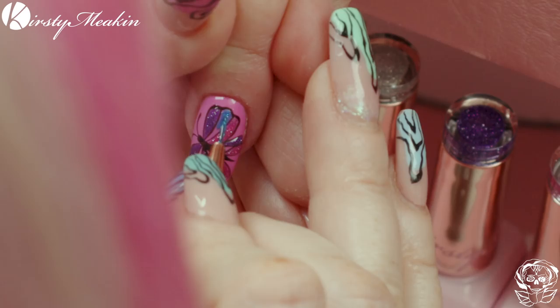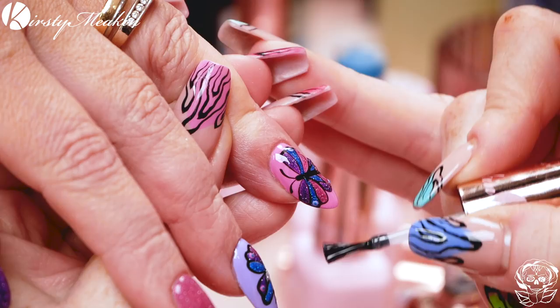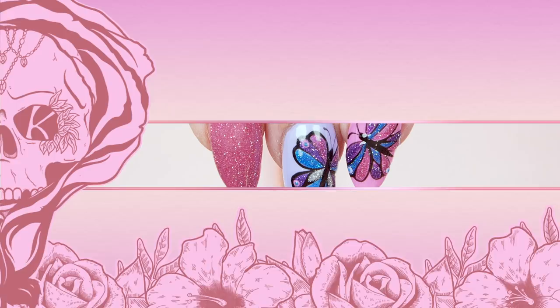I do love it. Now I'm going to top coat. Now I like the fact that it's slightly raised, so I don't want to take away from that. So I'm not going to double top coat. That's what we'd normally do if we wanted to get rid of the raised part. But that can go in the lamp. Right, a bit of oil.